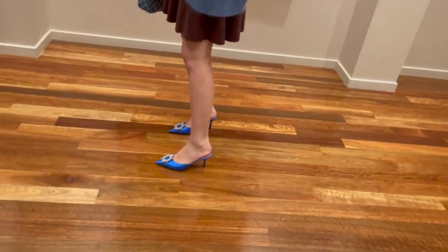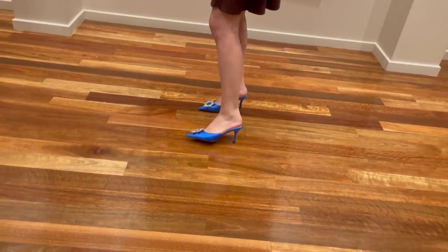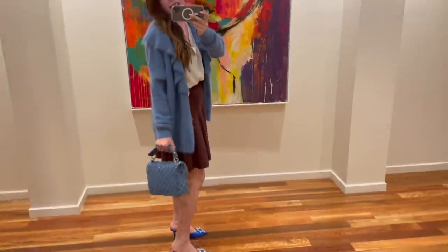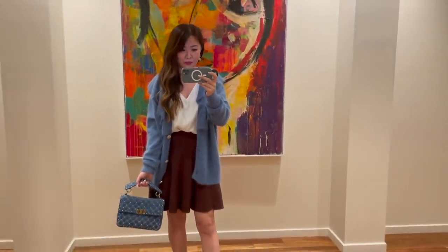And on my feet, I have got my Amina Muaddi vegan mules. And this one just has the normal heel, but it's so comfortable because it's such a low heel height. I think it's maybe 5 centimeters. It's just super, super comfortable.